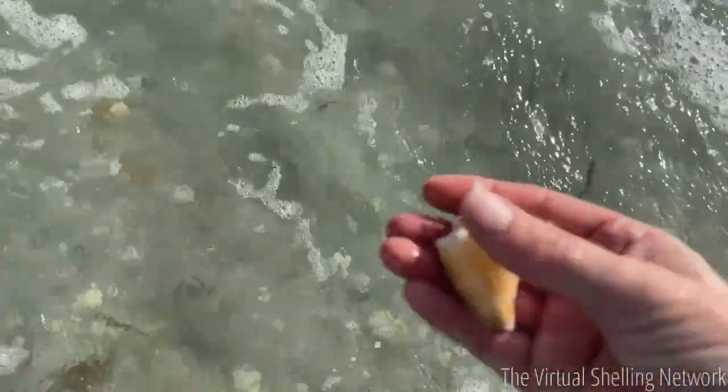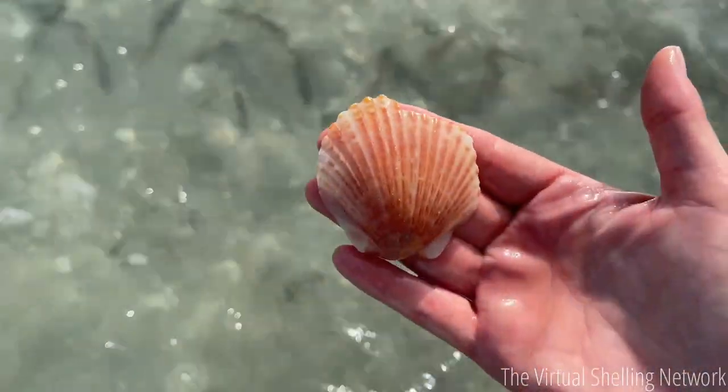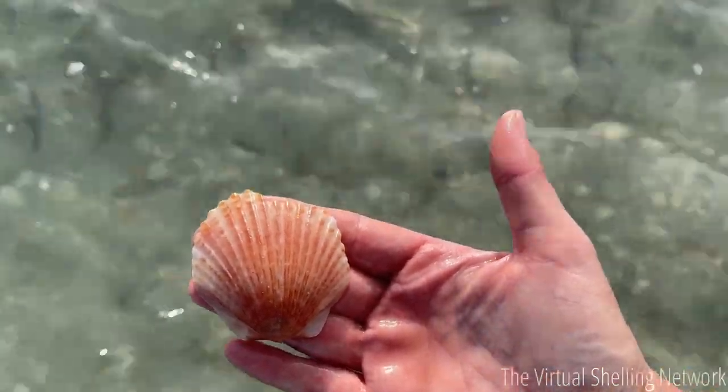This is pretty good. It's a pretty conch right here. Can you guys see that pretty conch right there? Ooh. How pretty. Looks like there's some orange right here. Nice bay scallop. It's a little broken, but that's what you're looking for. You're looking for that orange color.